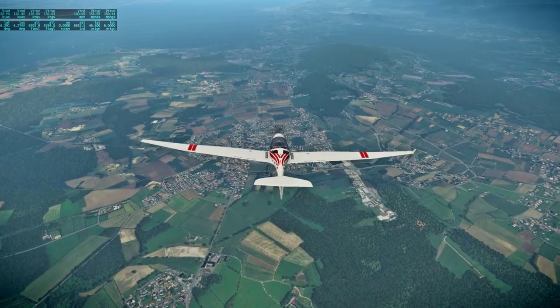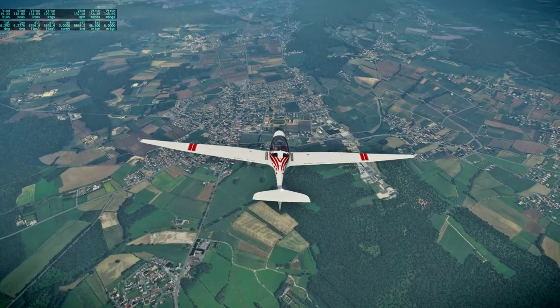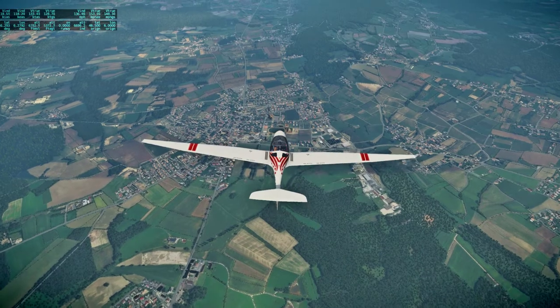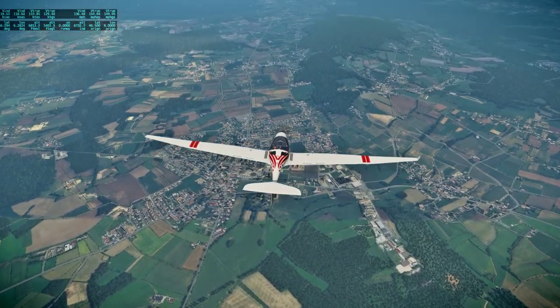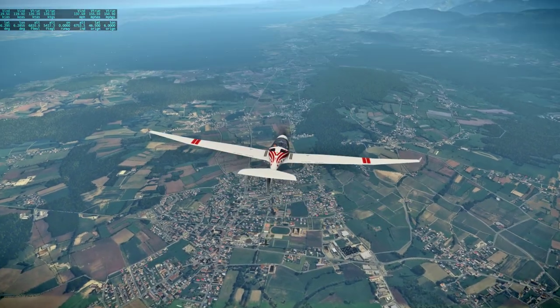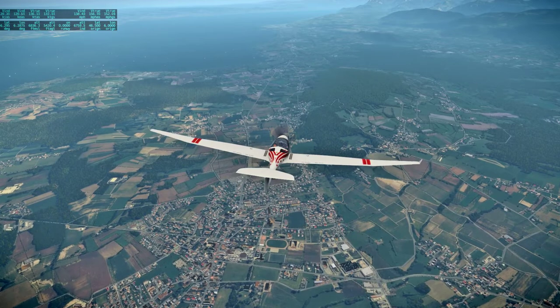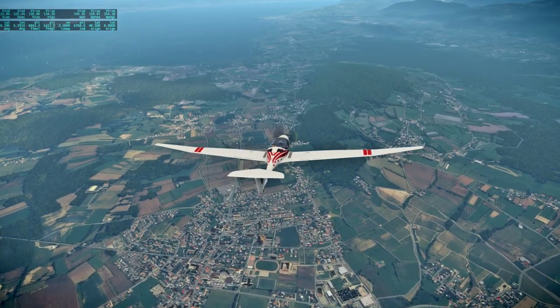So, looking at the map, technically we're over France now. And the city we're about to fly over is Dauphin? If I was to pronounce all the letters, it's Dauphin, probably. But I'm guessing that I should drop half of them, or more than I normally would.